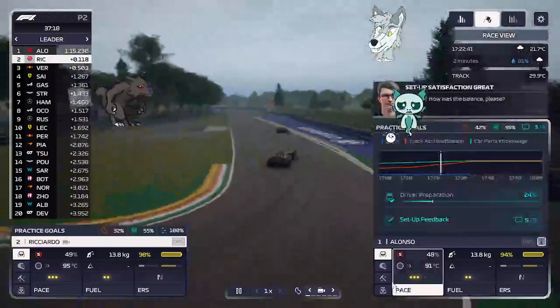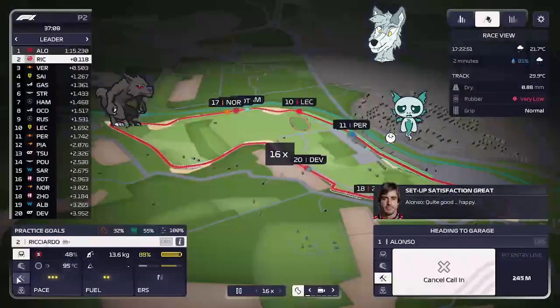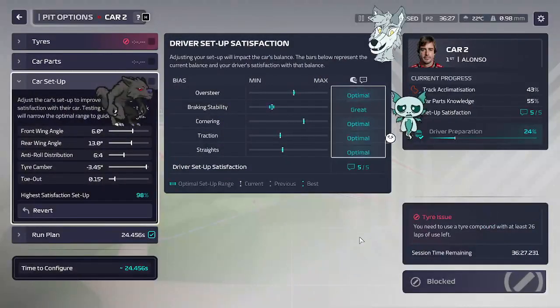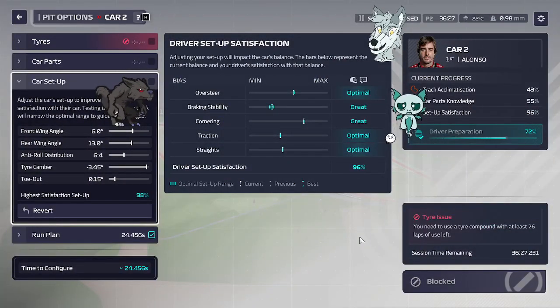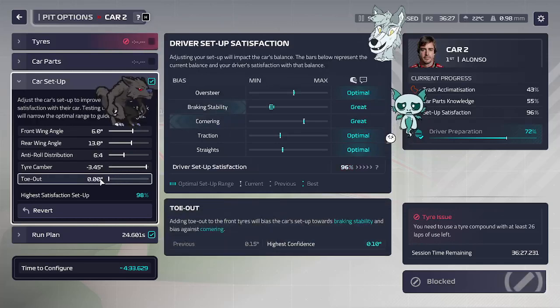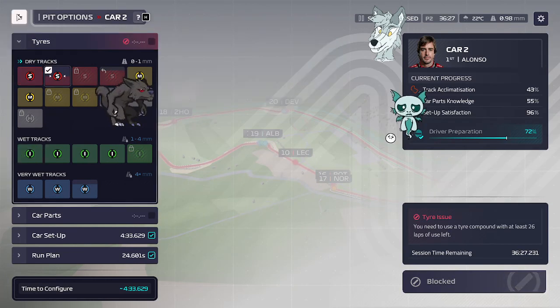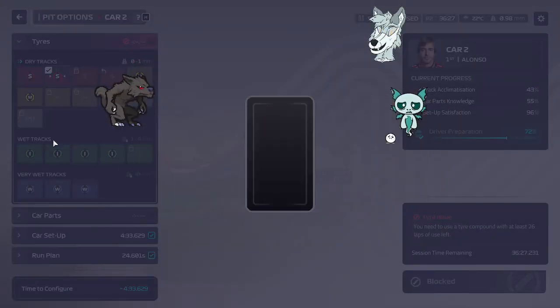What was the balance, please? Very good. Happy. Copy. Let's see. Combined with the engine cooling, you'll save money on the engine penalty. Okay. I wish the person never even said anything to me then, because it seems that I just took their word and ended up getting myself into a scenario like that. And because it's raining, is it light rain or heavy rain? I think it's heavy rain.